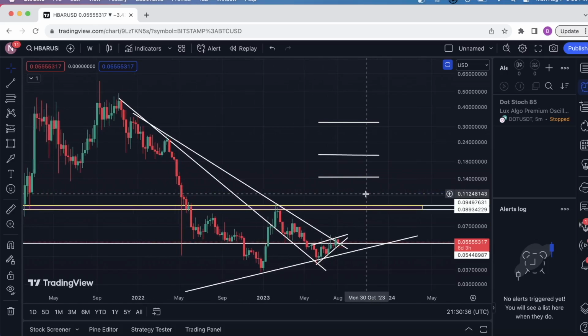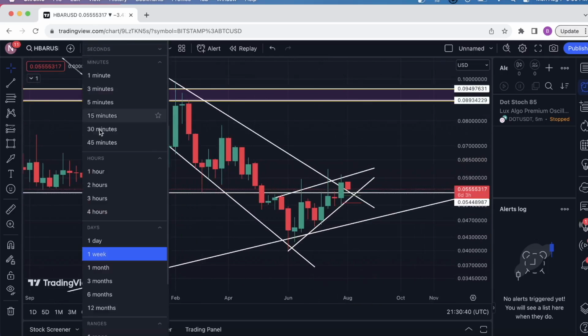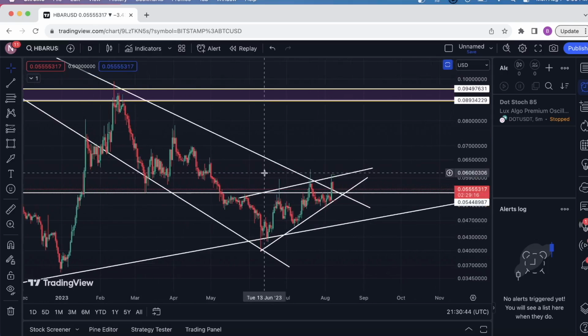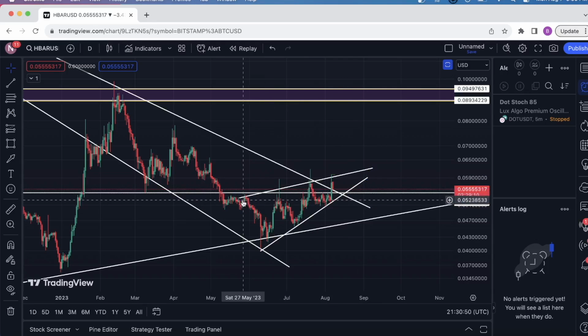And aside from that, I have this right here. You see the formation that we're making right now. I'll go down to the daily, maybe you can see it better. We're basically in this rising wedge, right? Unfortunately it's a bearish pattern, but we haven't broken it yet, right? So I just marked out this rising wedge on the chart.